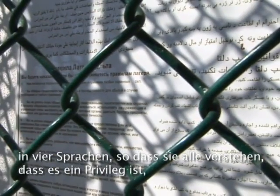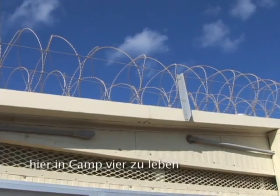And as we pointed out in the other camps, the camp rules are posted in 4 different languages so that they all understand that it is a privilege to live here in Camp 4.